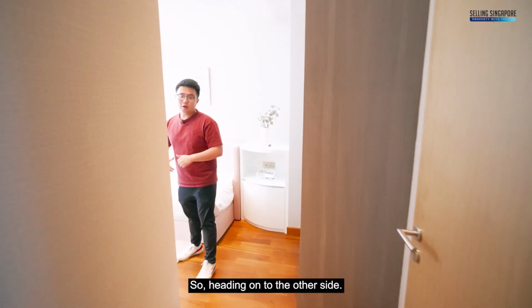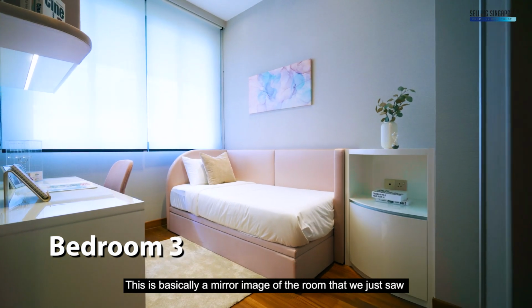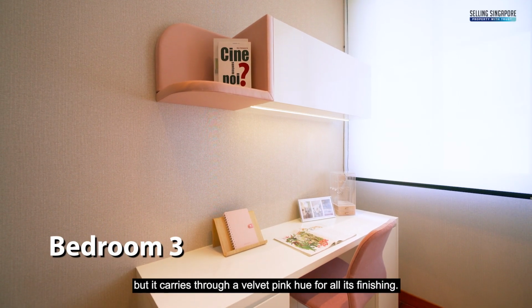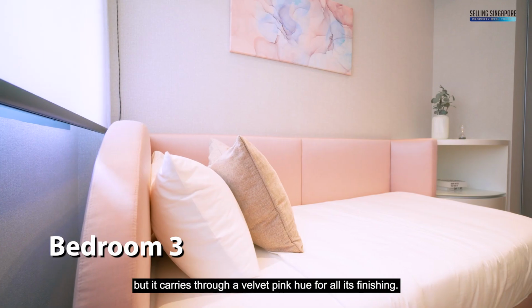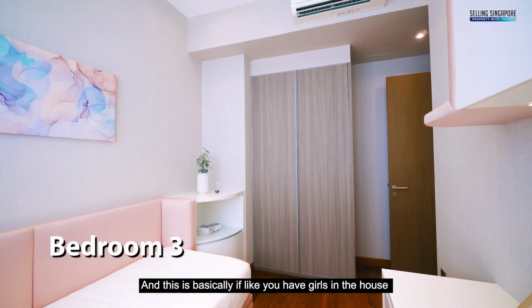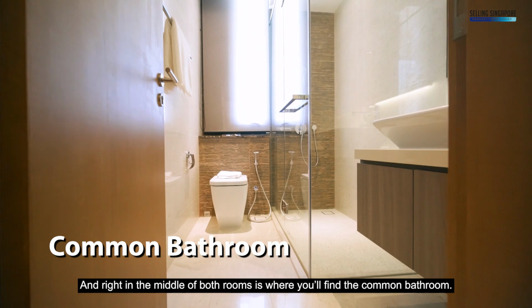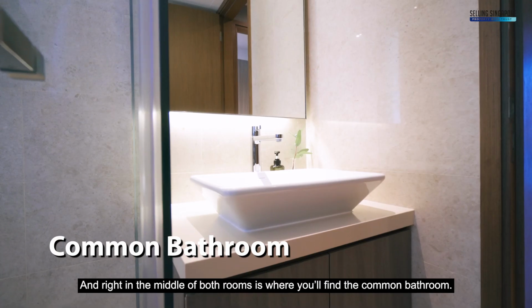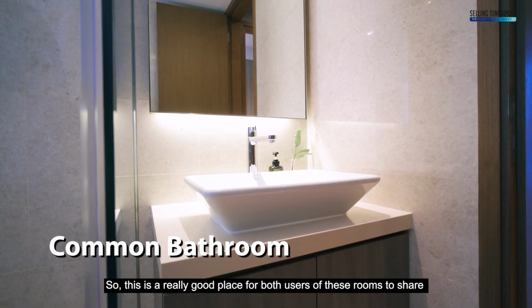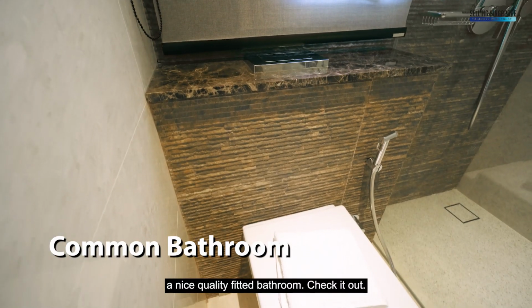So heading on to the other side, this is basically a mirror image of the room that we just saw, but it carries through a velvet pink hue for all its finishings. And this is basically if you have girls in the house, and maybe this room could be really perfect for them. And right in the middle of both rooms is where you'll find the common bathroom. So this is a really good place for both users of these rooms to share a nice quality fitted bathroom. Check it out.